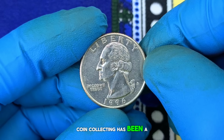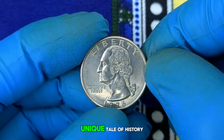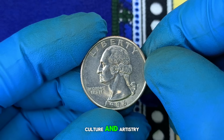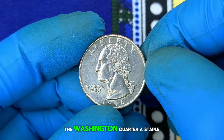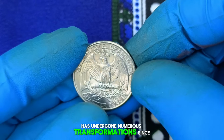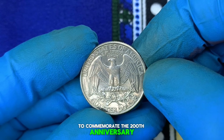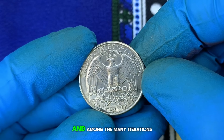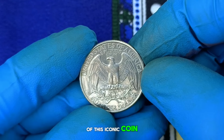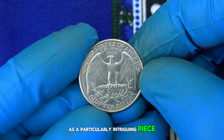Coin collecting has been a cherished hobby for enthusiasts around the globe, with each coin telling a unique tale of history, culture, and artistry. The Washington Quarter, a staple of American numismatics, has undergone numerous transformations since its inception in 1932 to commemorate the 200th anniversary of George Washington's birth. And among the many iterations of this iconic coin, the 1996 D stands out as a particularly intriguing piece.